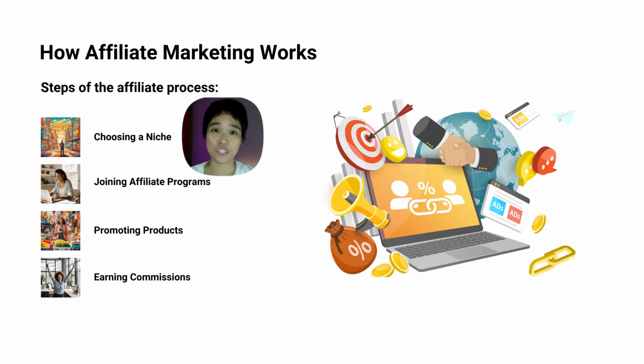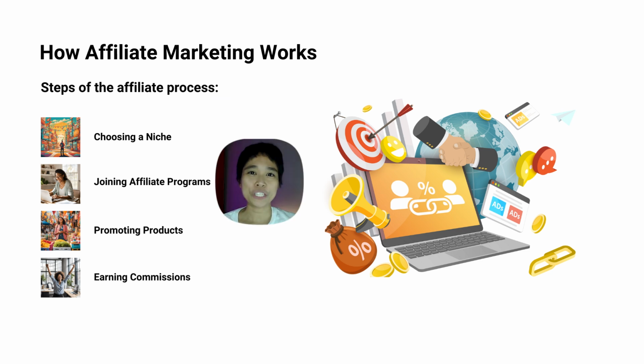Now let's talk about how affiliate marketing works in practice. The process typically involves these steps. Choosing a niche. As an affiliate, you need to pick a niche that you're passionate about and has profitable potential. Joining affiliate programs. You need to find and join affiliate programs related to your niche.